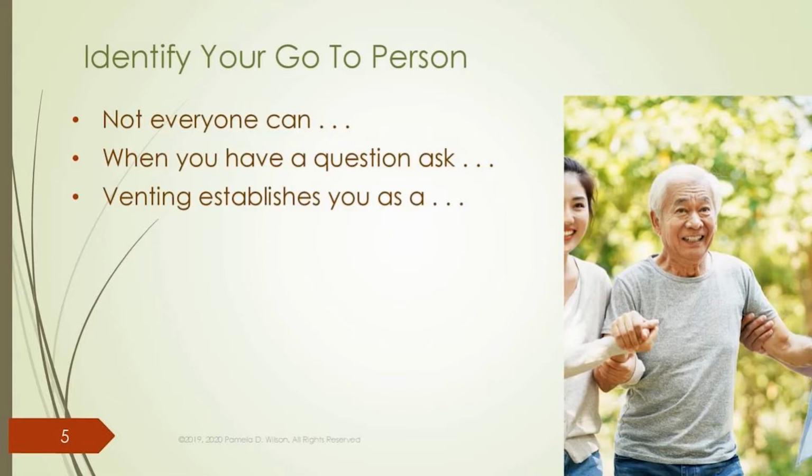Not everyone can address your concerns in a medical office, and this is very important to know. Complaining to the poor receptionist who has no knowledge or who really has no power to change your situation is only going to frustrate you, and it's going to make the receptionist feel bad.